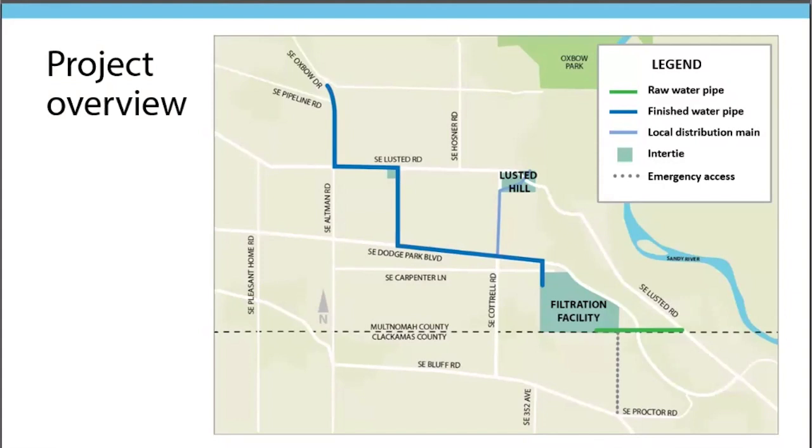We'll also be constructing a local distribution main and control road to provide filtered water to some of our existing customers in the area. Access to the filtration facility site during construction and then ultimate operations will be east off of Cottrell Road onto Carpenter Lane, entering the site from the north. So that's the road we just walked through doing the site overview. And then there will also be an emergency access road to Bluff Road in Clackamas County to the south. Next slide.